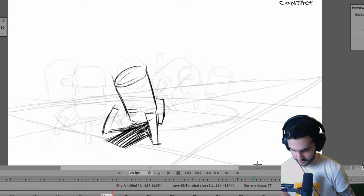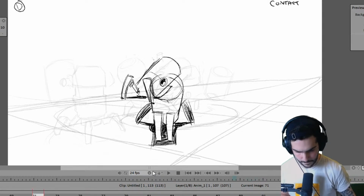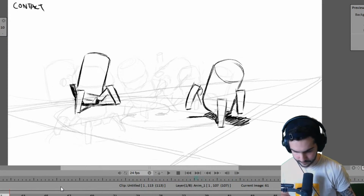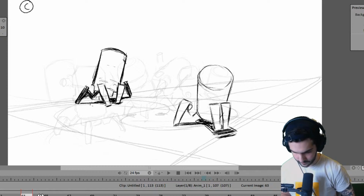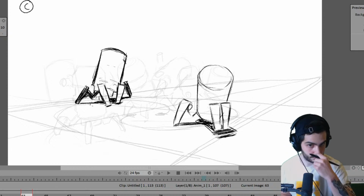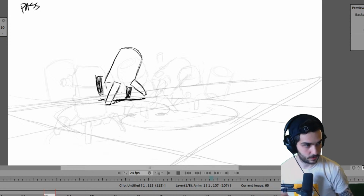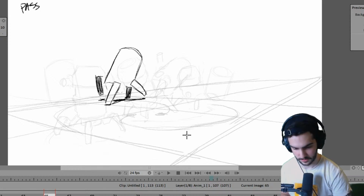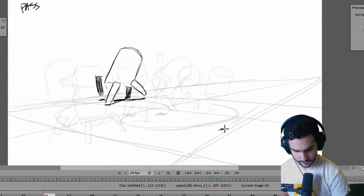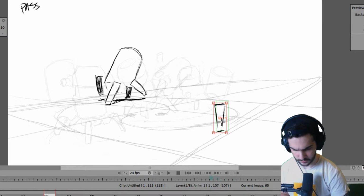Oh shit, fucked up. Wrong layer. Wait, let's go to highway robbery. I'm going to cheat this a little bit. Let's move that over.